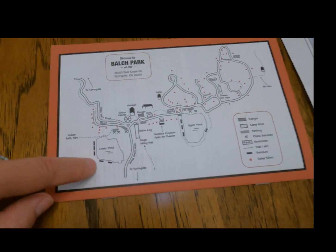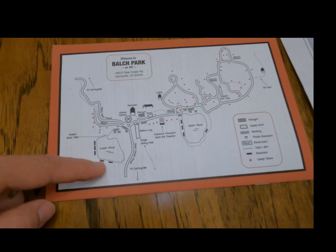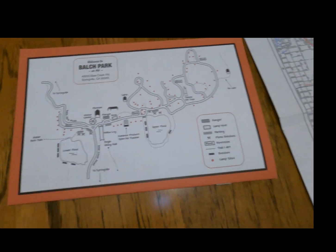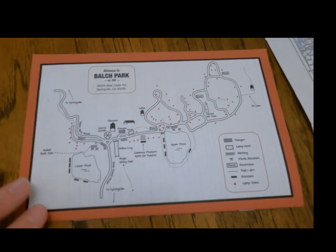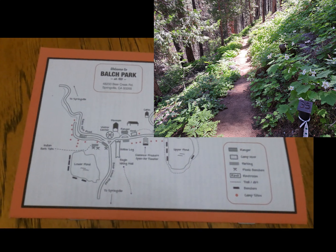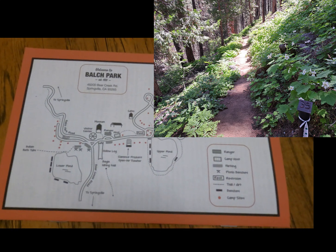There's a dam, a very tiny little dam, that you can come back over here, and then you can walk back this way or walk around this way. It's a lovely trail. It has little markers that tell about things. I have the key for it in my guidebook. So Balch Park is really pretty.